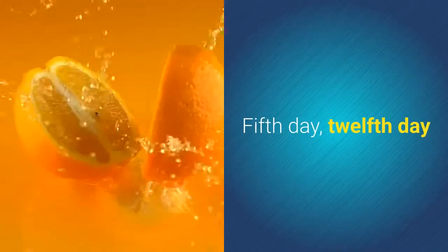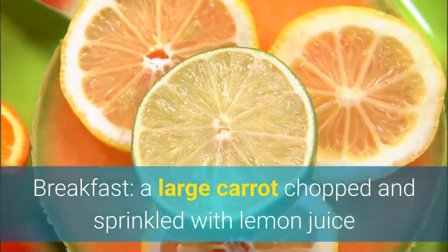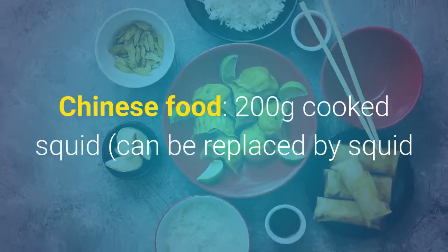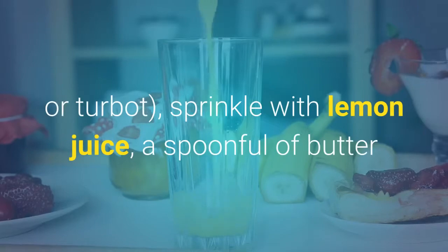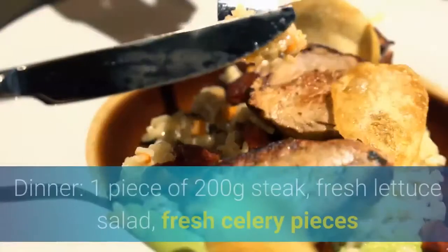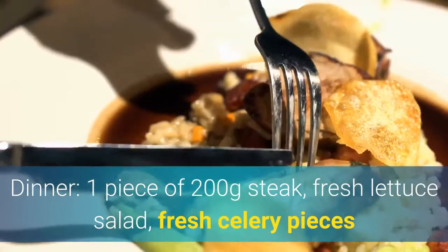Fifth day, 12th day. Breakfast: a large carrot chopped and sprinkled with lemon juice. Lunch: 200 grams cooked squid, which can be replaced by squid or turbot, sprinkled with lemon juice, a spoonful of butter. Dinner: 1 piece of 200 grams steak, fresh lettuce salad, fresh celery pieces.